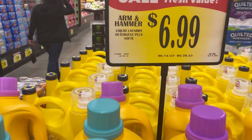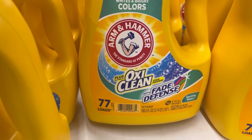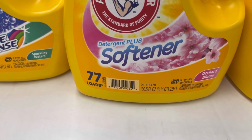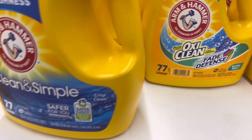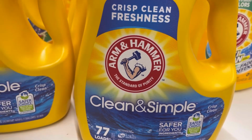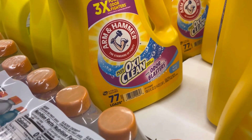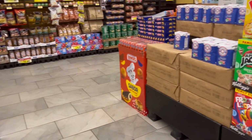I'm just getting in. Arm and Hammer, $6.99. So they got the OxiClean, 77 loads. 3-in-1 softener. Just a detergent plus softener. You still get 77 loads with that one. I would get the OxiClean just to make sure my stuff be clean. Clean and simple. Crisp, clean, freshness. 77 loads. That's what they say. But it depends on how you use it. Odor Blaster OxiClean. 3-time powerful. Those are $6.99 now.